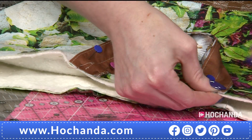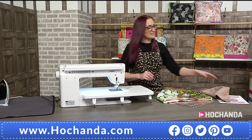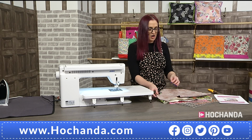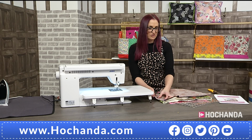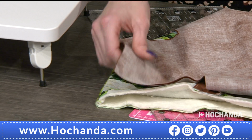There we go. So if you place that to one side, I'm just going to do exactly what I did with the outer pieces to sew the lining pieces together, but along the bottom, I'm going to leave a good gap open, about 4 inches, because I'm going to need that to turn.